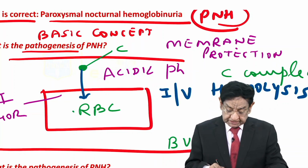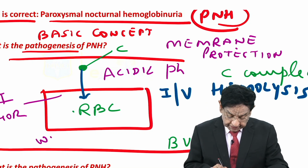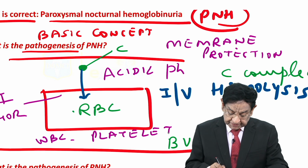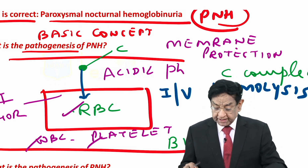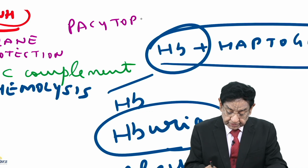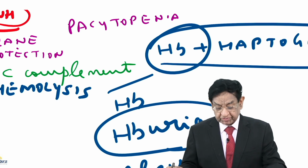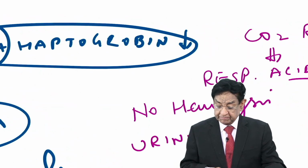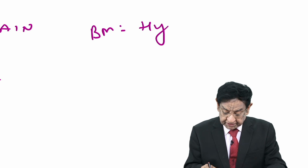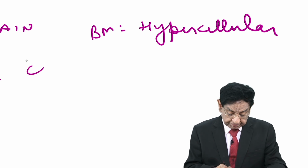Now, one more thing. This membrane defect is not only in RBC, also in WBC, also in platelets. That means not only RBC, even WBC and platelets will also be broken down. With the result, it will lead to pancytopenia. Like in our case, the platelet count is reduced, Hb level is reduced because the RBC count is reduced. The pancytopenia occurs. But the point to be noted, we are getting pancytopenia, but the bone marrow is hypercellular. Okay, of course, with pancytopenia.